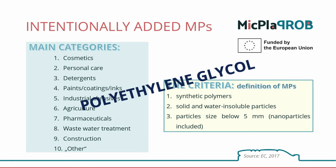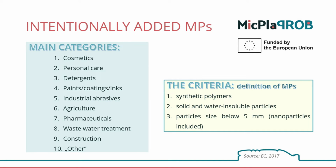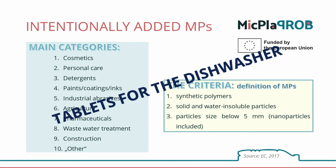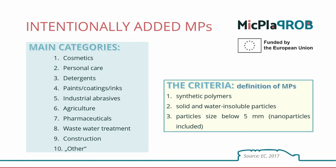You all probably know polyethylene glycols, which are water-soluble polymers, then polyvinyl alcohol. Suppose we look at the tablets for the dishwasher, which are wrapped in a fragile foil, which then decomposes or is soluble in the water. These ones are mainly made of polyvinyl alcohol. These are examples of polymers that do not meet all these criteria but still can be defined as microplastics. We will, therefore, also talk about these water-soluble polymers below because I think they are also vital.